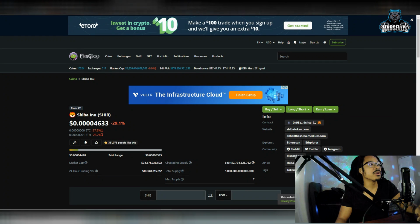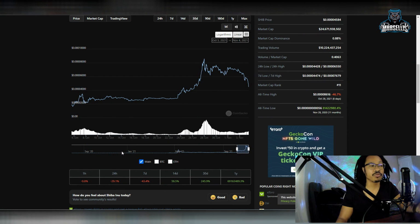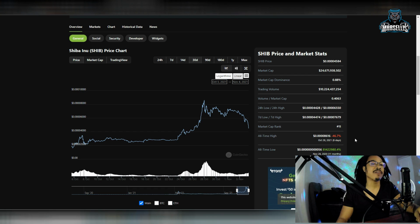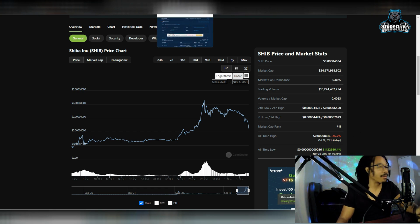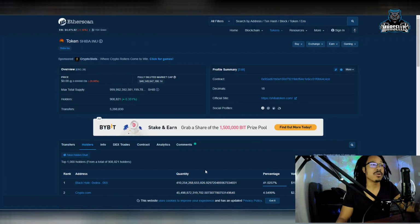Now we have over here our prices. So we are still down 29% for the last 24 hours, 43% for the last 7 days. So this might not even be the end of it, but it's definitely not the end of the bull run for Shiba Inu. We still have levels to break here. We still have goals with Shiba Inu. On top of that, Robinhood teasing the listing. Robinhood may be listing Shiba Inu, and that alone is going to cause Shiba Inu to rise huge. So you just be aware of that.